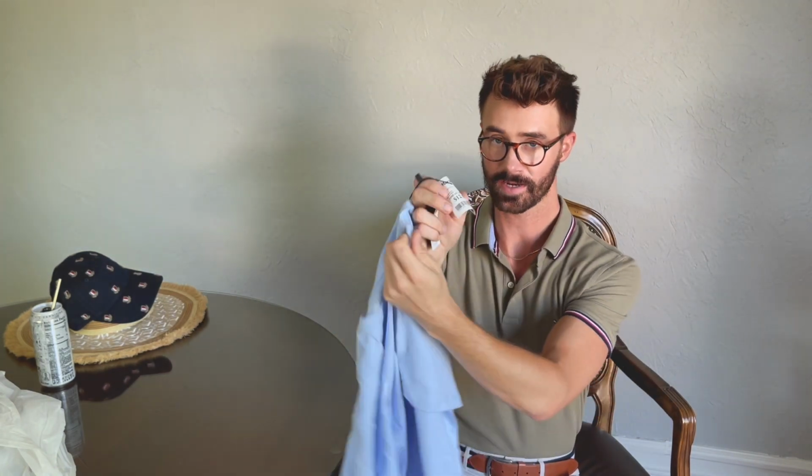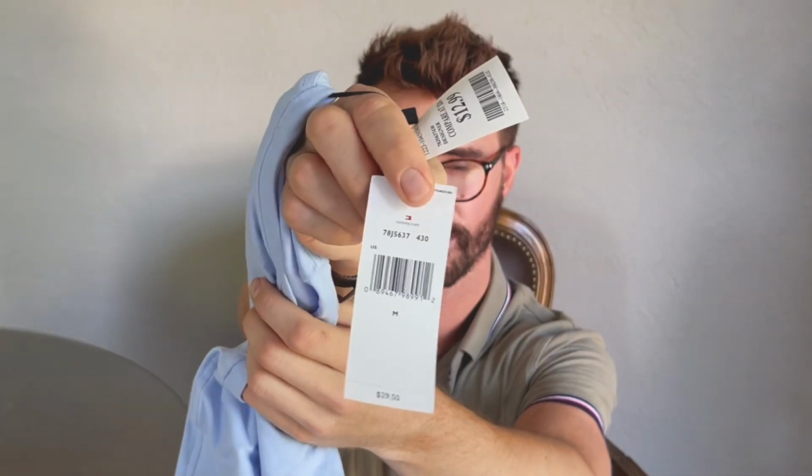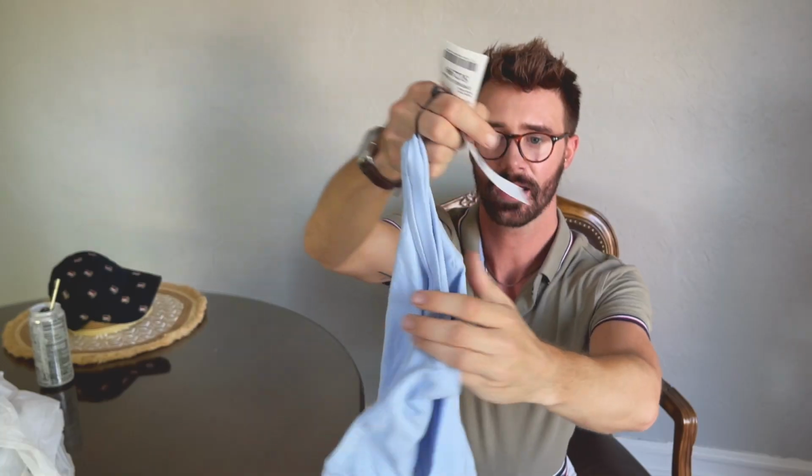So this was $12.99. Originally it's a $29.50 Tommy Hilfiger tee, so a little bit on the pricey side, but I got a good deal at the Marshalls for this, so I'm living. I did not even check my hair after putting on that freaking straw hat, so hopefully I'm not looking like a fool during the rest of this video.